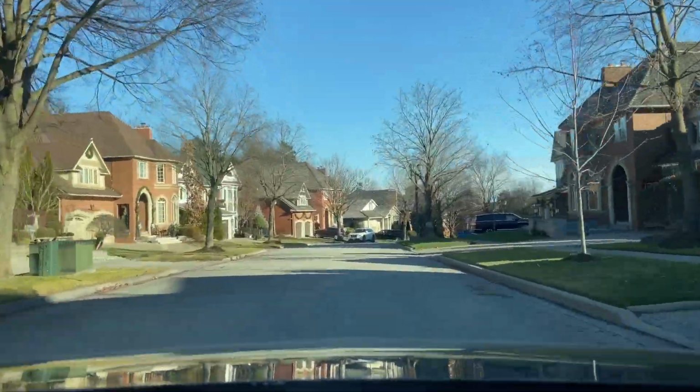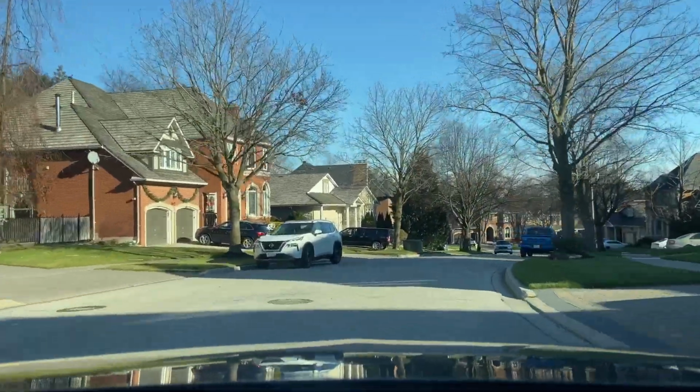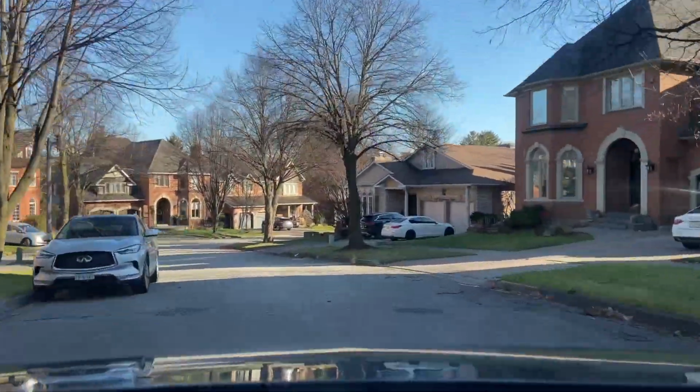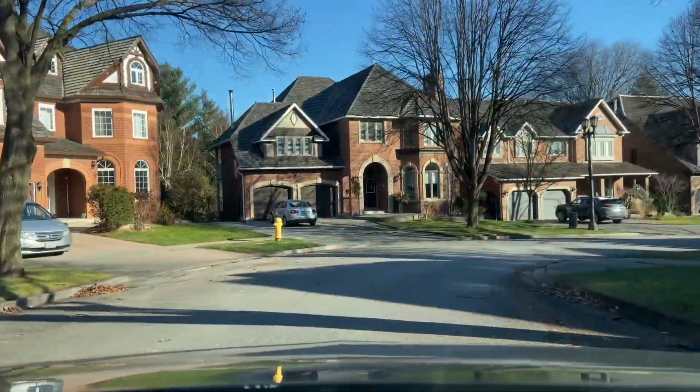As we get further down Duncannon here, this area is known as the Forest Brook Estates. These homes were built in the late 80s, early 90s by builder John Body. And the Forest Brook community is all developed by John Body in the mid 80s, and those developments cover most of the homes actually in Liverpool, west of Dixie.